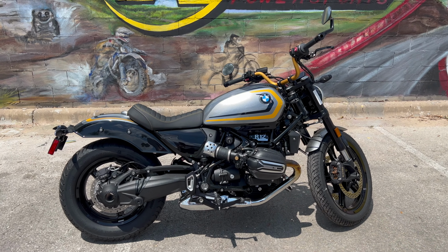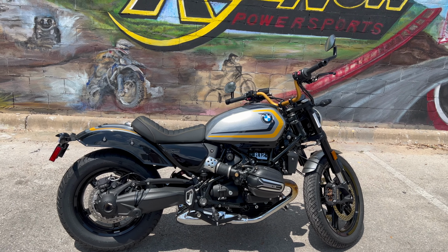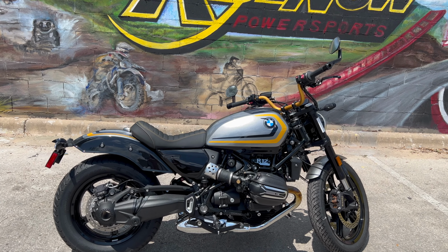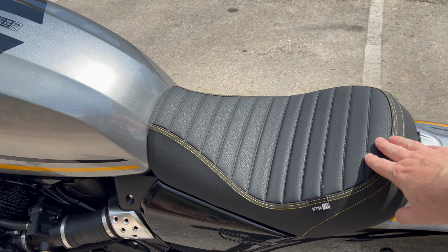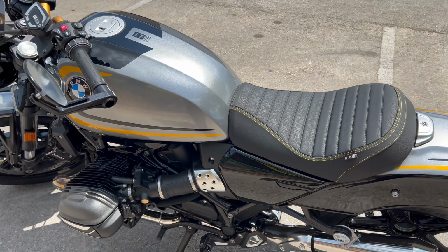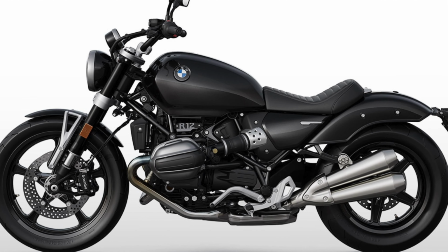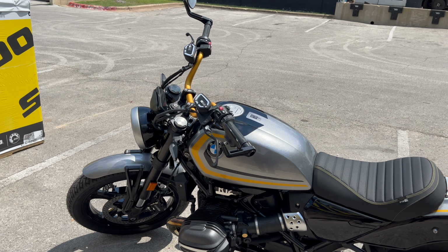All right, let's get into the engine. It's a 1200. It's more specifically 1170cc. It's got 95 horsepower. It weighs in about 500 pounds. Awesome, nice seat. And this is the option 719 edition. It does come in two other colors, which is Black Storm Metallic and Red Metallic. Like I said, this one happens to be the option 719 with the gold and metallic silver.